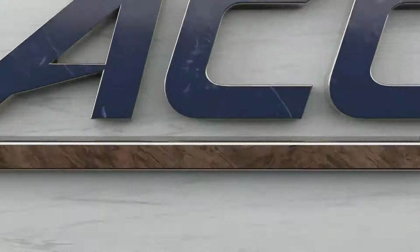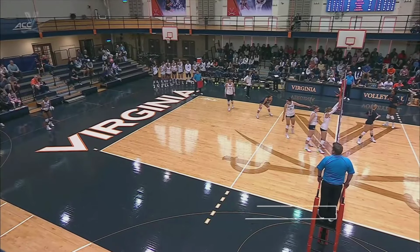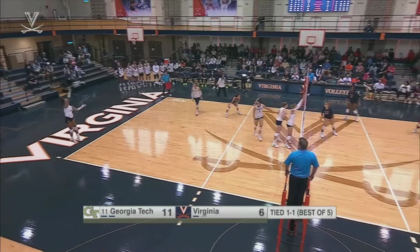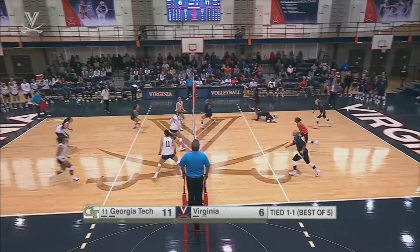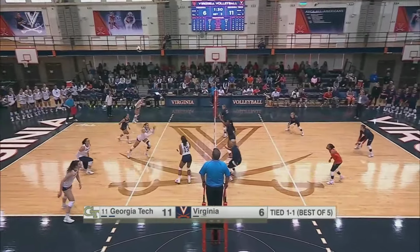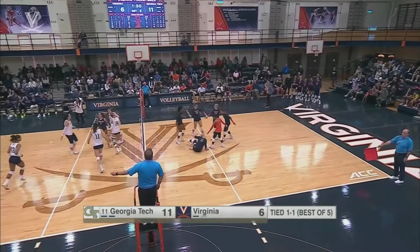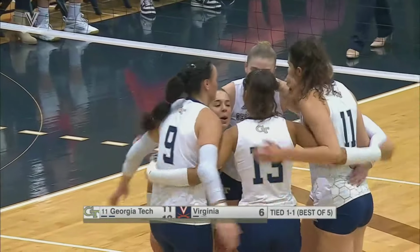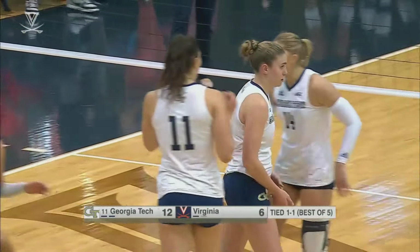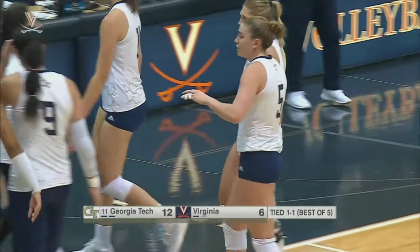Talk about an ACC Freshman of the Year candidate. Larissa Mendez has been ridiculous as an outside hitter for Georgia Tech. Suarez, float serve over, poked at the net. Virginia will give him a free ball. Here's a roll shot for Georgia Tech. Easy does it for Bianca Bertolino. Bertolino with her 9th kill of the match.